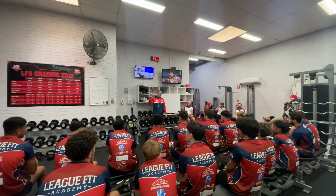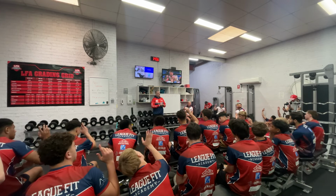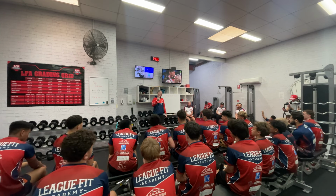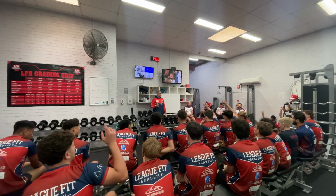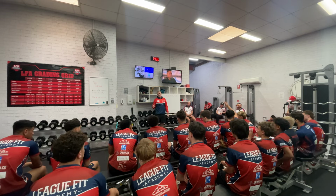Put your hand up if you are trying to gain muscle right now. Okay, put your hand up, and it can be some of the same people, if you're trying to get your body fat down and you're still trying to gain some muscle. So that's pretty much every single kid has put their hand up now, yes?